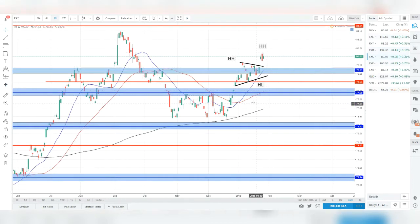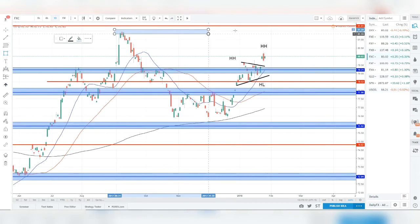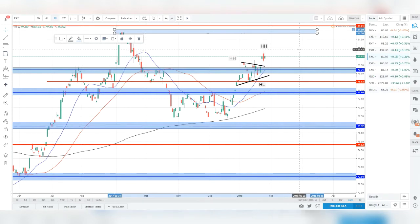CAD started back into a nice uptrend with a higher high, higher low. We had this nice pennant form last week, and price broke higher out of it, setting a higher high. And I do think this price is going to continue higher. I think price is very easily going to come back up to this 81.50 level up here. It's just a matter of how we get there, how strong we get there, and what price action looks like.